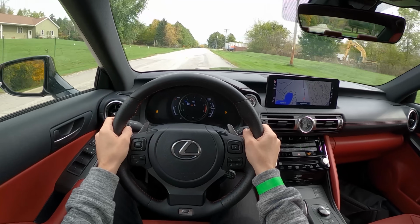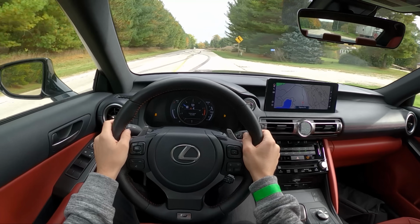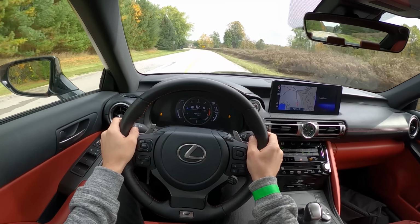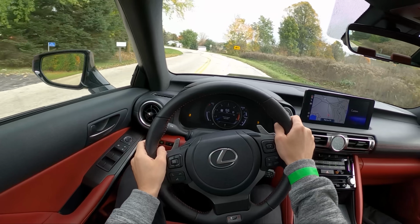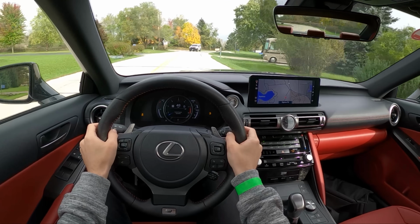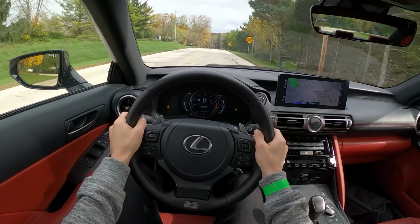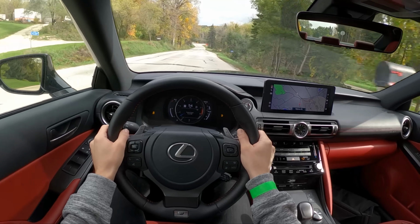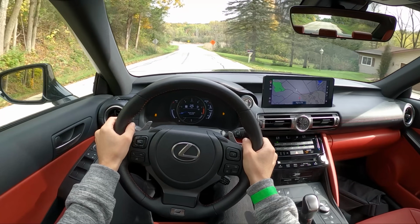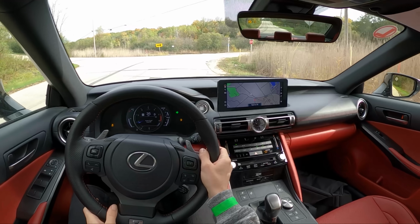Ride quality feels pretty good too on a nice bumpy section of road, and it's controlling everything well enough. It's definitely on the firmer side, but nothing about this IS is punishing. See what the brakes feel like. A little bit of a softer pedal, but nicely matched to the steering weight and a lot of your other controls.